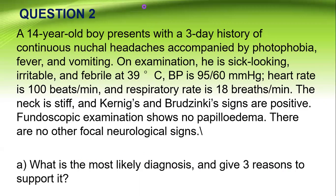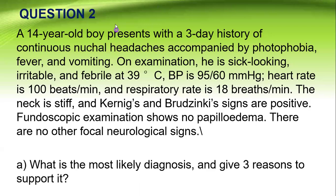Okay, answers. Okay, I'm seeing everyone has got it correct. Meningitis, yes.